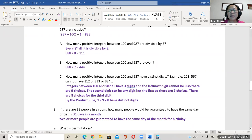The second digit can be any digit but the first, because we don't repeat. So if the first is 1, you cannot have 1 as the second digit. There are also 9 choices, because you can have 0, not 1, but 2, 3, 4, 5, 6, 7, 8, 9. That's 9. Since we already have the first two digits, for the third digit we're left with 8 choices, because originally we start with 10 and removed 2. So there will be 8 choices for the third digit.